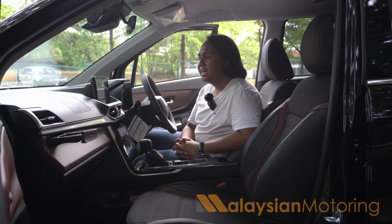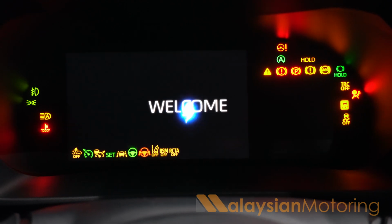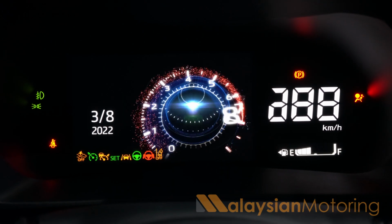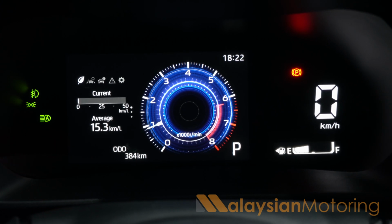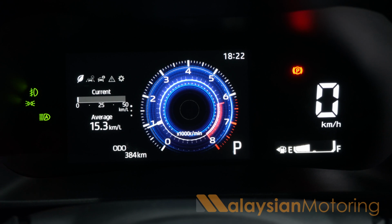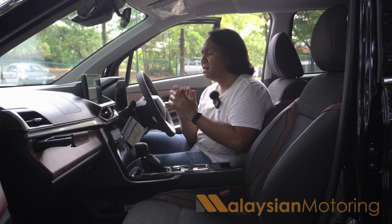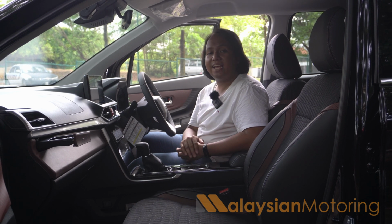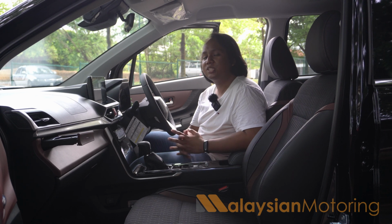In addition to that screen, there's also a screen in front of the driver, set up in the same layout as what you got from the Alza, but, and I may be wrong here, but it seems that the screen in the instrument cluster seems to be of a higher quality with better pixel density and improved refresh rates. I may be wrong, but that's what it looks like. The graphics at least look rather snazzy. They look like they've been updated ever so slightly, and I think it's quite cool.